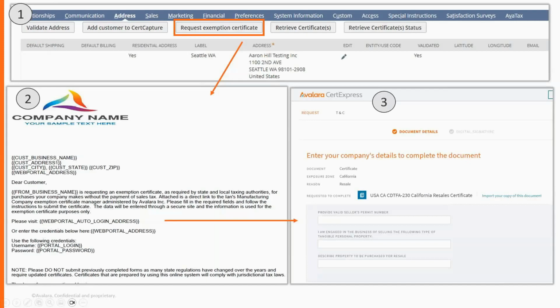Once they do that, they go through this kind of wizard-driven process of, you know what, I'm in California, I'm a reseller. Our system is smart enough to know that this is the certificate that they need to fill out, and these are the questions that need to be answered. It's really important that this is done completely and accurately, because if not, our system will reject it. And once those fields get added and updated, the next step is to digitally sign.